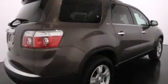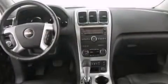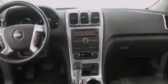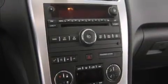The following features are also included: air conditioning with automatic climate control, cruise control, side impact airbags, variable valve timing, an engine immobilizer theft deterrent system, fog lamps, stability control, an anti-lock braking system, a rear parking aid, and the power rear liftgate can open and close at the push of a button.